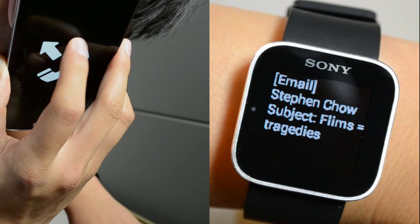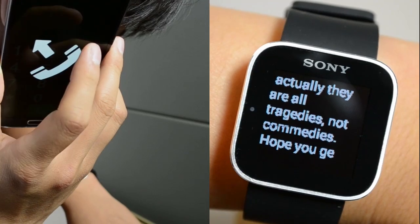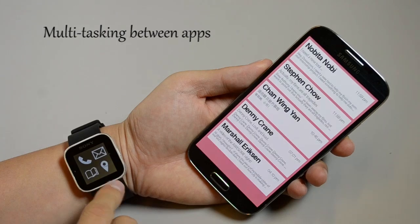Tapping on an email opens it, and Larry can read it by scrolling through the text. Another tap closes the email. Finally, the watch can be used to multitask between all these applications.